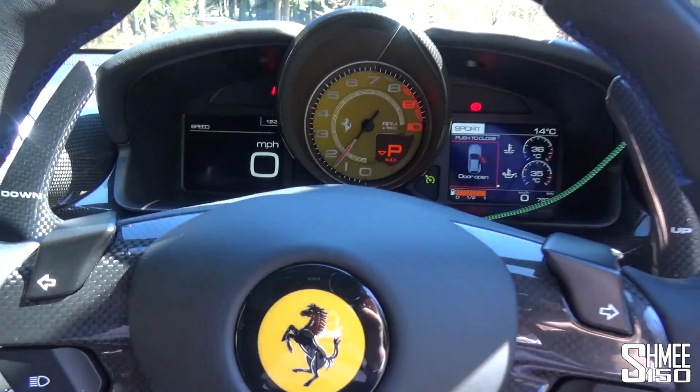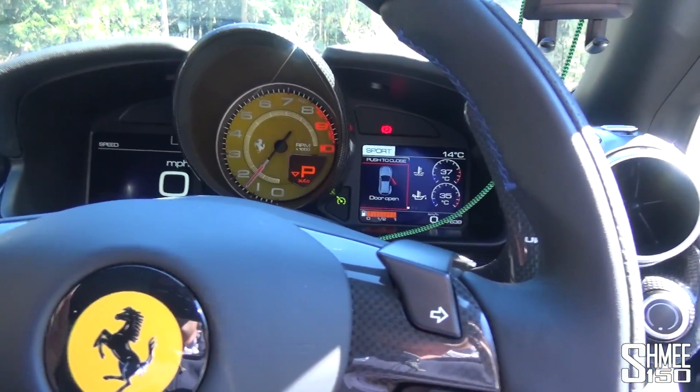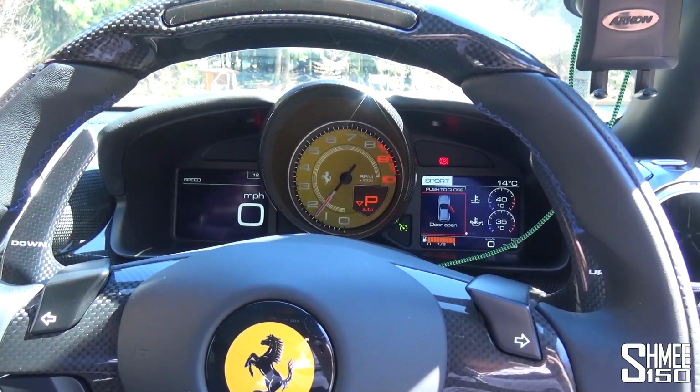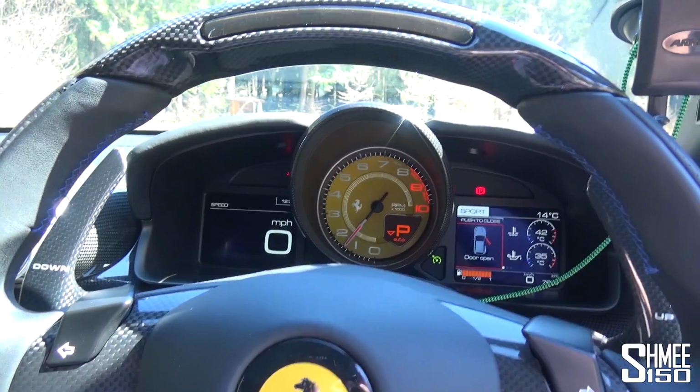Now that's one of the things about this car. When it's a cold start, the car's been parked here, I've been taking some pictures, it actually starts with the valves closed. When the engine is warm, it starts with the valves open. You get a more throaty start up.